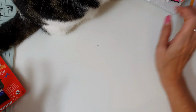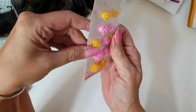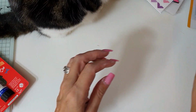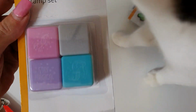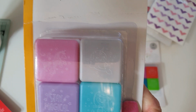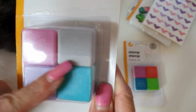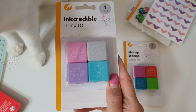So that's those. I found these little resin flowers. They're stick-ons. They're not brads, they are stick-ons. Just a little pack of cute little resin roses there, and these are really cute. Now I don't know if the camera is going to pick this up. There's two lots here of 4 little stamps, and I don't know if you can see, there's a little unicorn. It says stay magical, a little mermaid and a little whale. So these will be super cute for my planners and things.